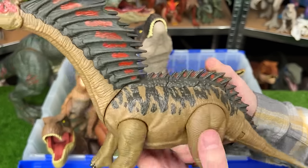Here is a super bright model T-Rex. It's got the bright blue along the top of its body, as well as the gold stripes. It's got a gray underbelly and some teal coloring right along its face.